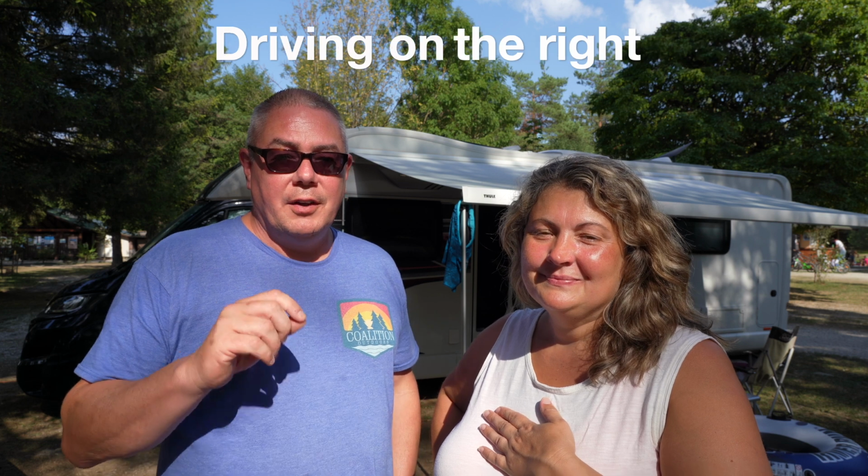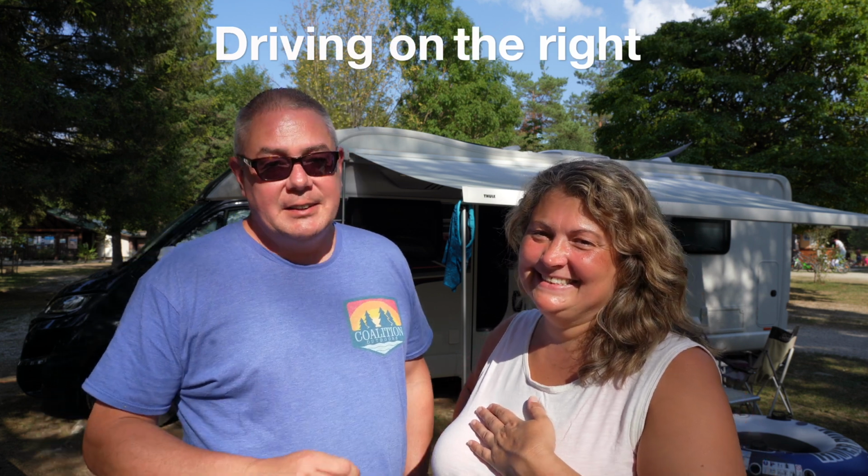Next, driving on the wrong side of the road. Some of you who've been out to Europe and have driven on the other side of the road, it's no problem. You know it's easy enough, but people that haven't, it can be a bit daunting. But rest assured, once you've done it for a couple of days, you'll find it easy enough.